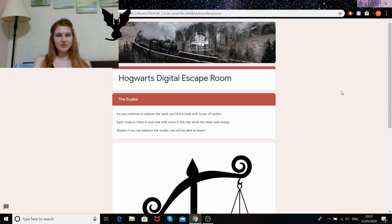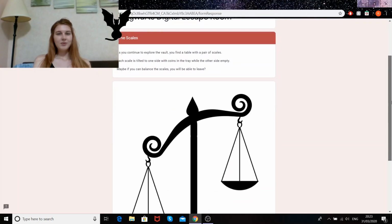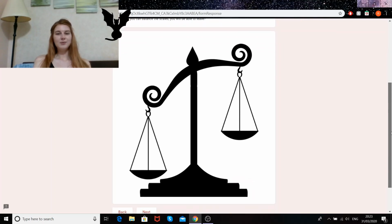As you continue to explore the vault, you find a table with a pair of scales. Each scale is tilted to one side with coins in the tray while the other side is empty. Maybe if you can balance the scales, you'll be able to leave.